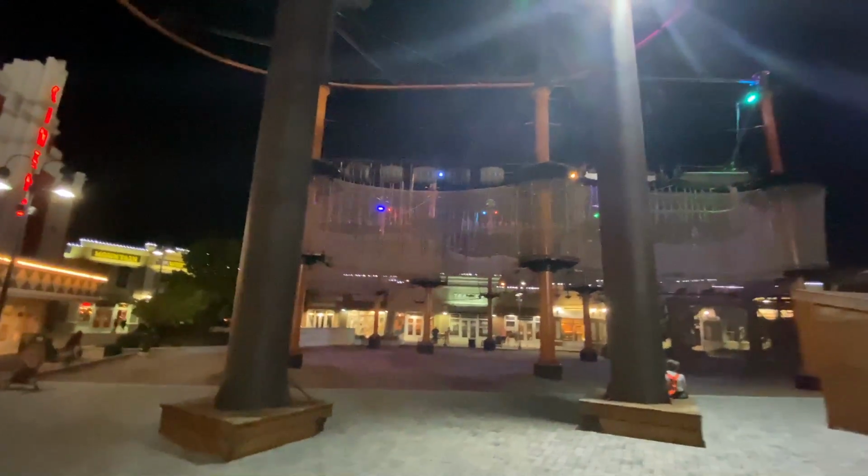So the first thing you do at the adventure park is this ropes course. This is a brutally difficult ropes course. I haven't done a lot of these. I've done about 4 of them. This is by far the most difficult one that I've done. So bring your A game here.